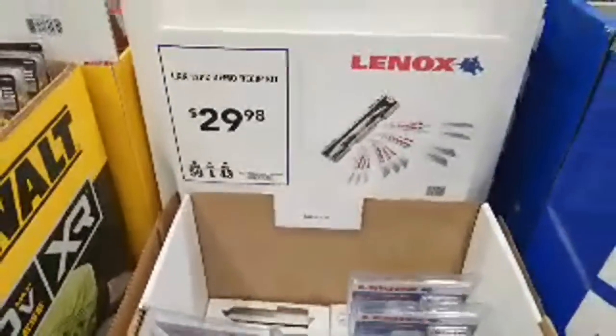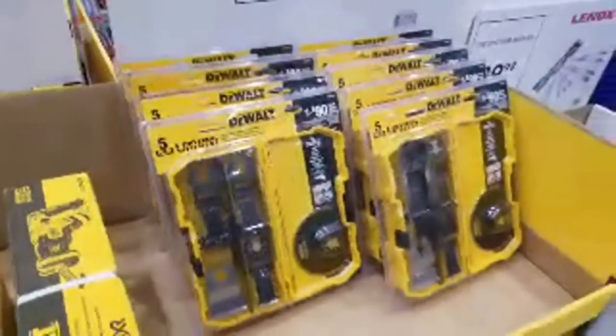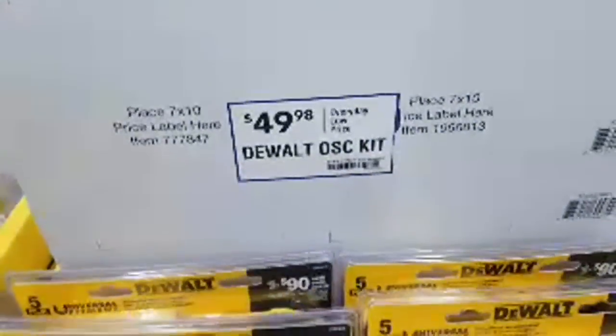Now, I want to come back over here, and we're still waiting for these Dewalts to drop. These should be in the 30s, by the way, for this kit right here. It's a nice kit, but it should be in the 30s.